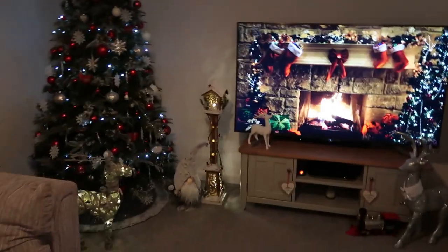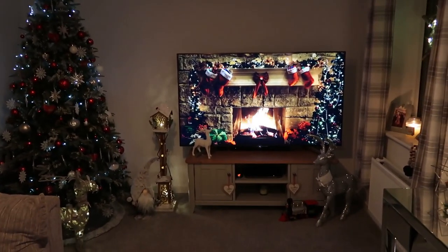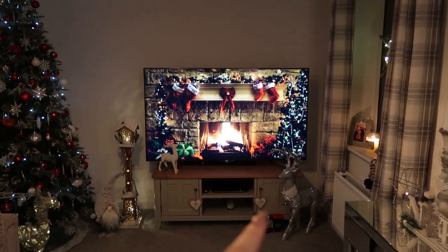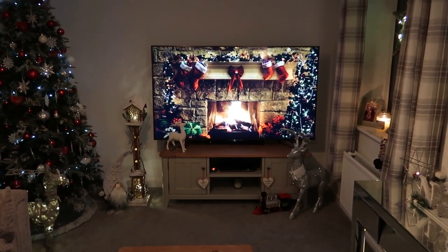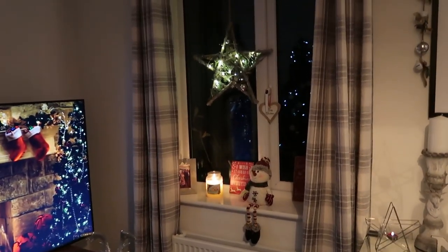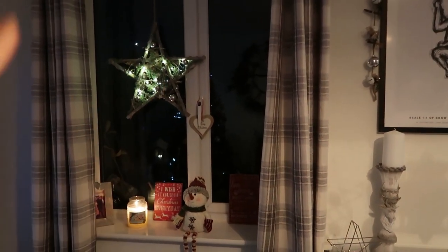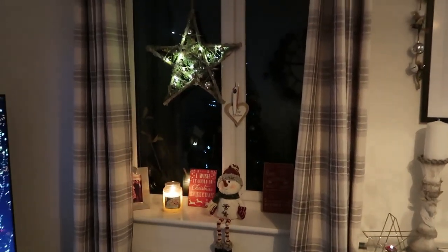Moving over to the TV area, I've just put a little Christmas scene on to make it look a little bit more Christmassy. These little hanging hearts are from a previous year. They're from my mother's shop. She had her own little decor shop. Another little reindeer from last year. My window display will possibly change as well. Got a couple of little plaques just there and there. My Christmas Yankee candle, this star was from the Range, and so is the little snowman.